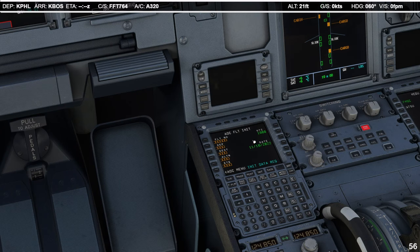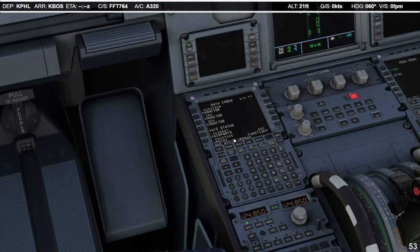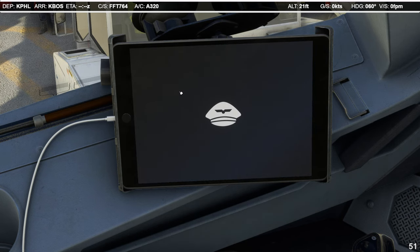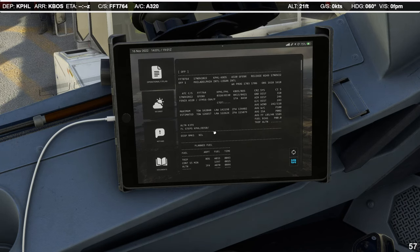Initializing the flight here. And let's go check. It says 7 minutes for the IRS alignment. But we should be good to fill all of these in. Okay, let's pull up our OFP here. Love how seamless the integration is with Phoenix, honestly.